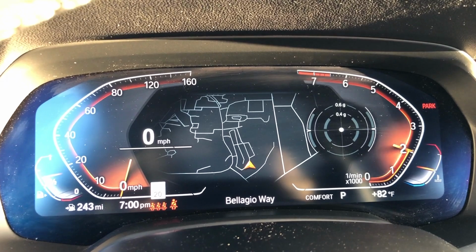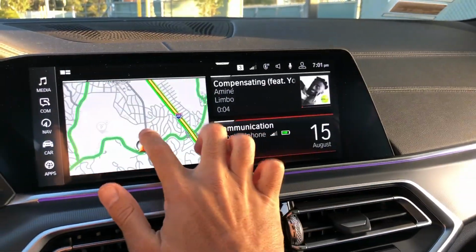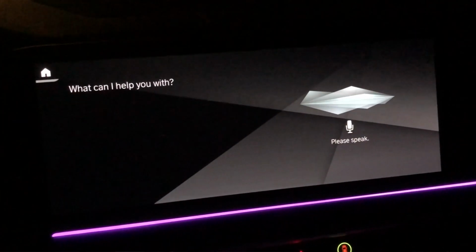You have a digital dash, which is always fun these days. A huge, I think it's gotta be 11 or 12 inch iDrive screen here with the new BMW iDrive system that you can speak to. So it has "Hey BMW," and overall, the materials being used are fantastic, top notch.